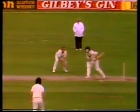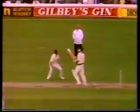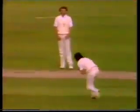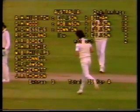Ellison drawing Wood into playing on the leg side, and the ball slightly an outswinger to him, went straight up, and he was up for a long time, and nobody looked to be going for it, but eventually Tim Robinson came running in, and you can see he's almost on the wicket before he in fact caught it, and probably half a dozen people could have caught it, but nobody looked too keen for a while there.